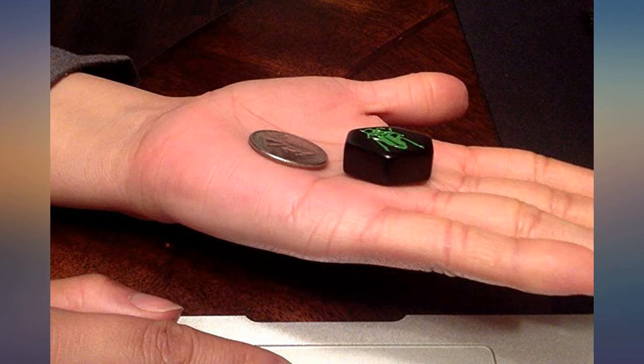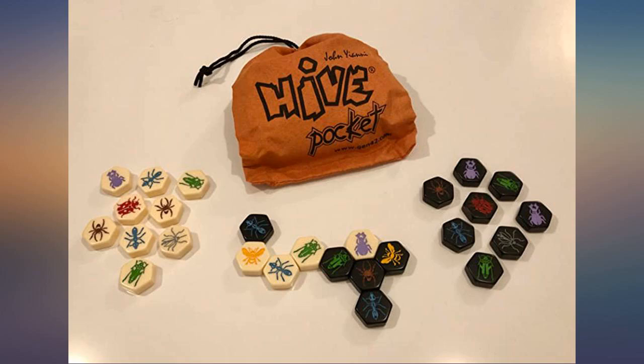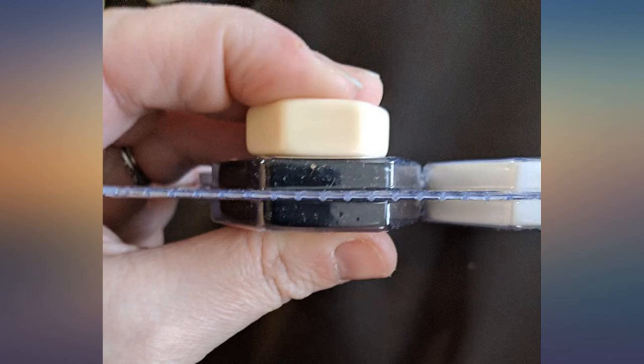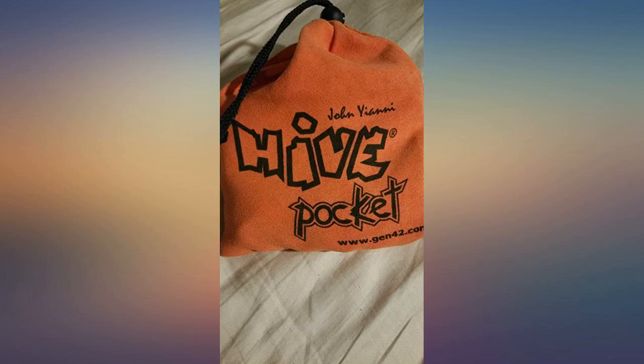Love this game. So many strategic possibilities, and in such a small package. I love that I don't have to worry about the components like I do with other games. And I can take it anywhere. This is a fun, quick little game.